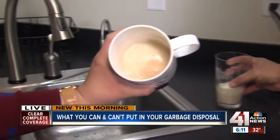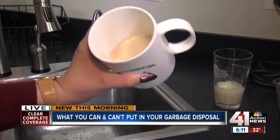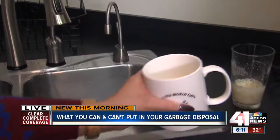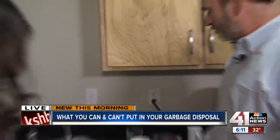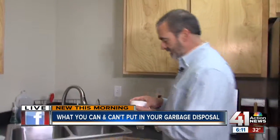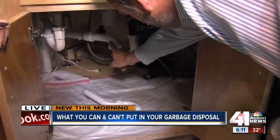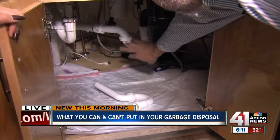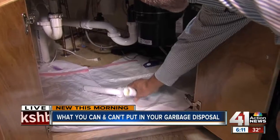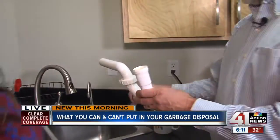Yeah, same with this grease. Actually, my dishwasher got backed up because I put grease down my garbage disposal. Grease never belongs in a drain because it'll never go away. Now down here, we want to look at the actual pipe. The pipe is right here, and this is where your water sits, because that's your water seal to not let the odor come up through the house. And so this is just an example of what's down in there.